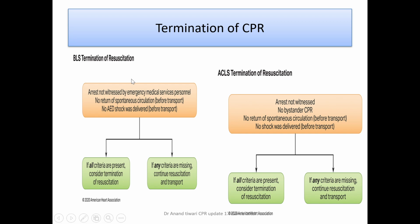AHA recommends that BLS can be terminated if there is no return of spontaneous circulation before transport, or no AED shock was delivered before transport. This is for out of hospital cardiac arrest. And if the arrest was not witnessed, there was no bystander CPR, no return of spontaneous circulation before transport, and no shock was delivered, then there is no point in resuscitating further. So these are the guidelines which can be tailor-made as per your local guidelines.